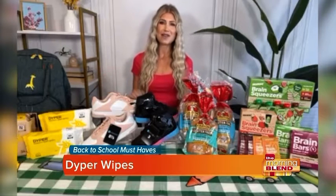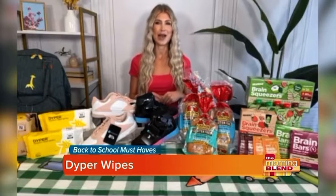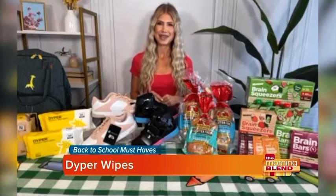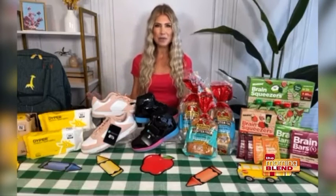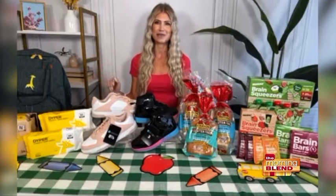I also love that this brand is a certified B Corporation, which means they meet the highest standards of social and environmental responsibility. All of their products are plant-based, absorbent, and soft, while being a leader in the industry in transparency and independent testing. Dyper also has an amazing program where they help you compost your diapers and your wipes. So this keeps diapers and wipes out of landfills. This is a brand that is doing some phenomenal things.